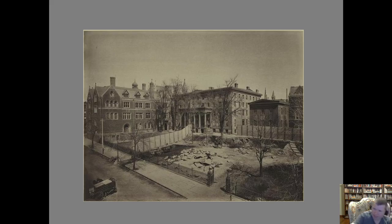Which I think is after 1882, because I believe that's when Hamilton Hall was built. I should add the exact dates of these. I do have them written down somewhere. So here we see now a building has been built. This is the original Hamilton Hall. It goes along Madison Avenue.